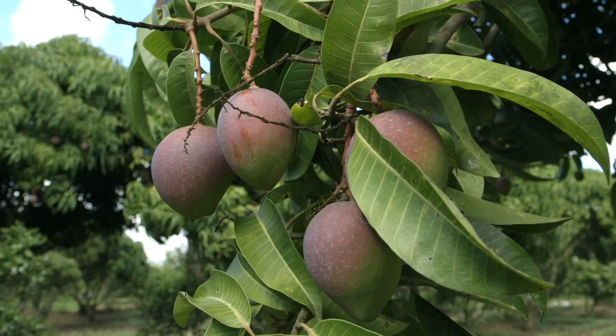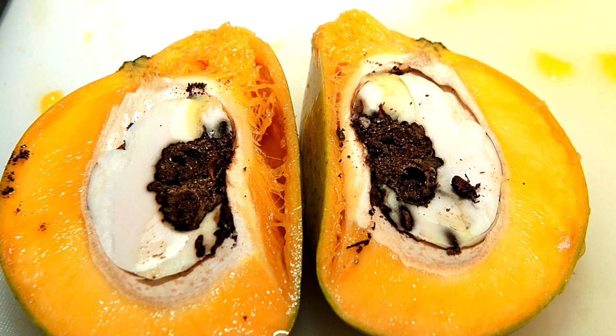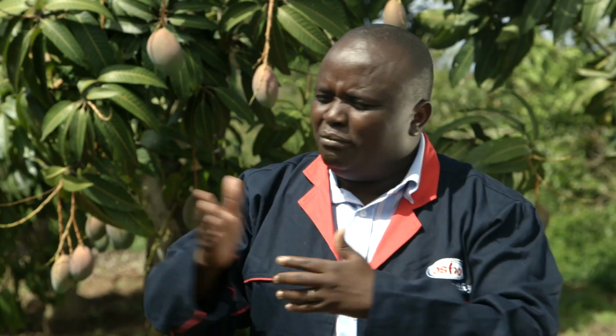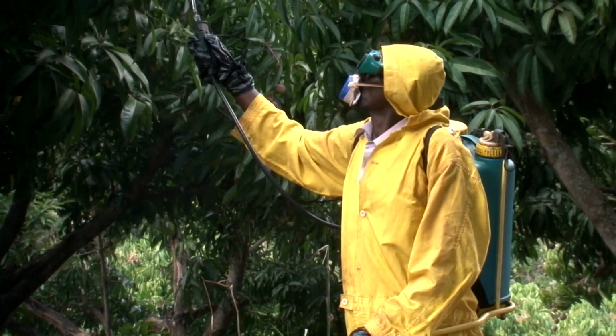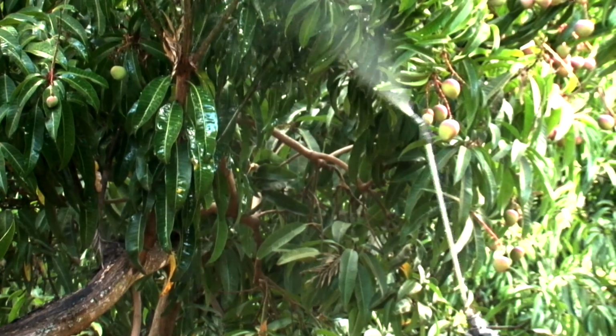Why? Most of the exporters, when they get to the farms, will use a knife to dissect the mango. Immediately they find the mango seed weevil in the seed, they will just not buy. So farmers who intend to sell their mangoes for export have got to make sure that they do the preventive spray, so as not to allow the mango seed weevil to get into their mangoes.